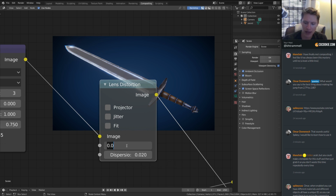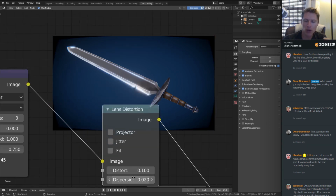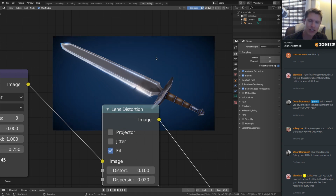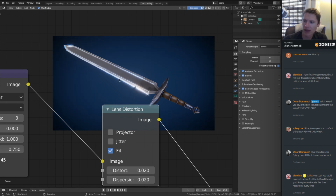So if we distort like 0.1, you can start to see what's happening there. We don't want it to be 0.1. We want it to match the dispersion, so 0.02. And if you check, you might also have noticed that at the higher values, it's breaking away the image and giving you these dark corners. So if you choose fit, it will stretch out your image to avoid that. So I want 0.02 with fit enabled.